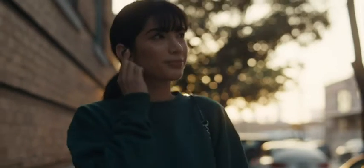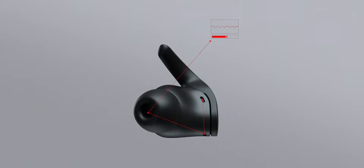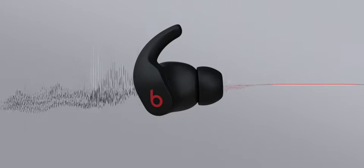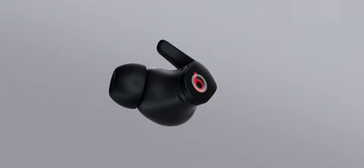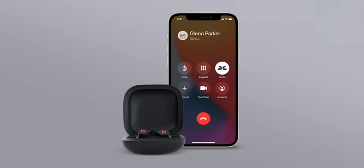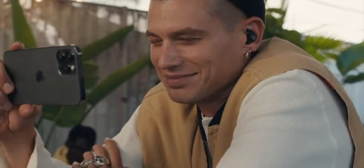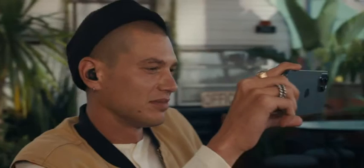On calls, dual beamforming microphones focus on your voice for high-quality call performance, and a voice accelerometer helps remove unwanted noise. With on-ear or voice-activated controls, users can easily manage phone calls and music. Beats Fit Pro supports spatial audio with dynamic head tracking for immersive music, movies, and games.